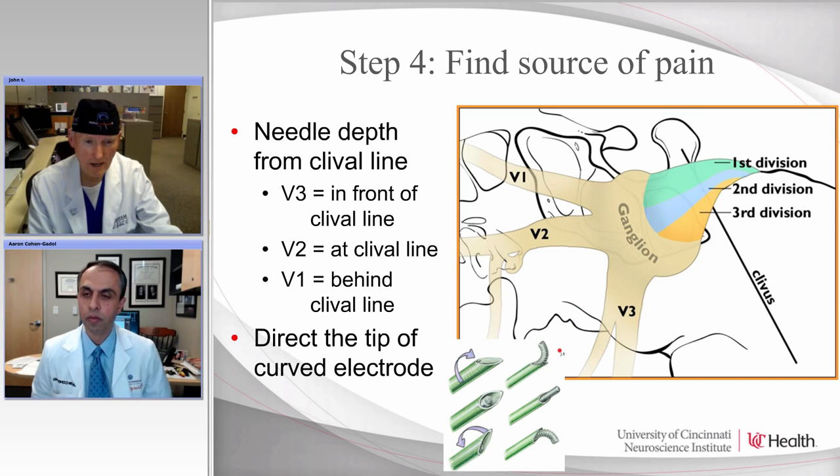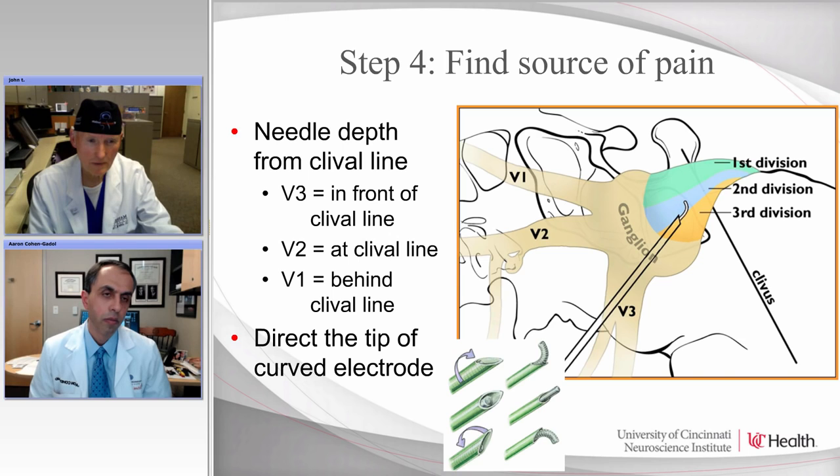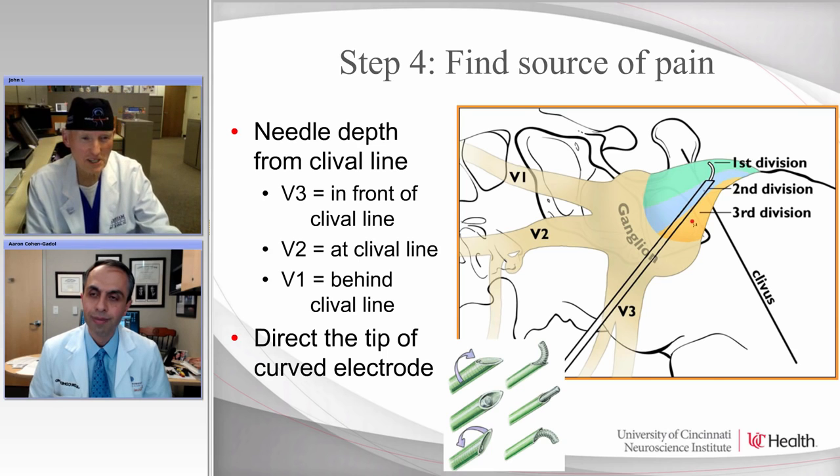So we'll show how, by use of the curved electrode, you can selectively stimulate and cannulate each of those fiber groups. It frequently requires advancing the electrode to reach the first division. But because we want to spare the first division in most patients and not create a lesion there, we don't go into that area. So these are guidelines. This is an artist's procedure, but this is generally how it works.